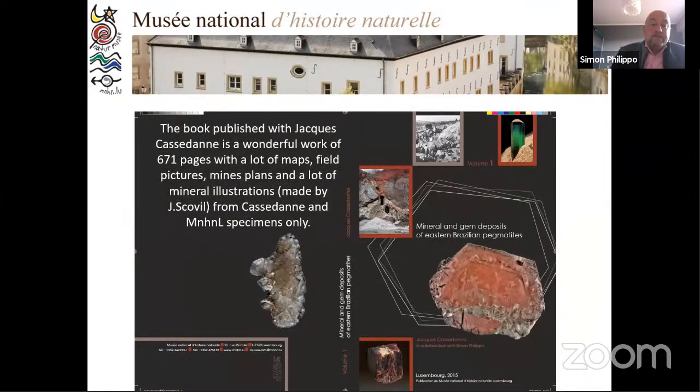So it's more than 671 pages, full of illustrations, with field pictures, with plans of the mines made directly by Jacques, and all the pictures of the specimens are made by Jeff Scoville. Jeff Scoville went directly to Brazil to take pictures with Jacques Cassedanne, and after he came to the museum to make pictures of the specimens we chose with Jacques to put into the books.